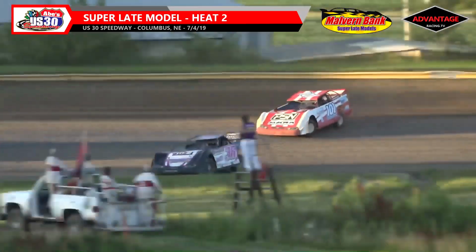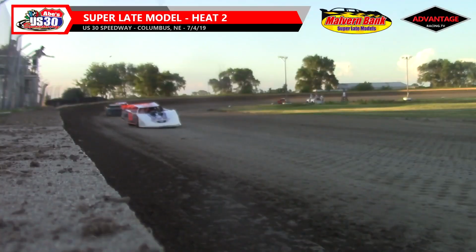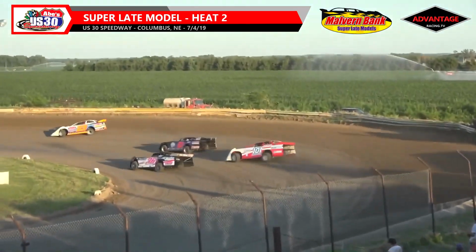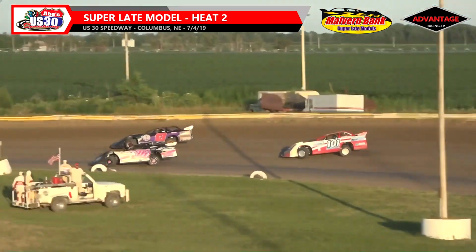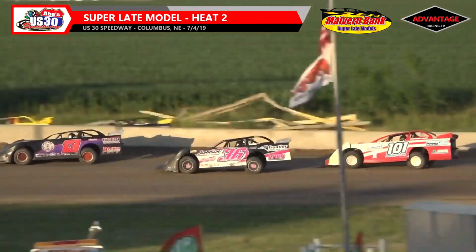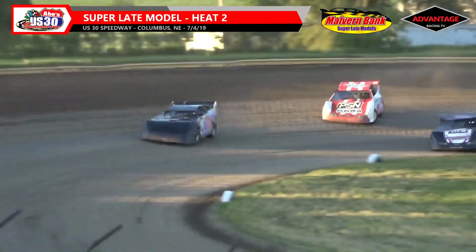Johnson continues to work that low side, trying to get underneath Jason Wallace for the 4th spot, coming off of turn number 4. Wallace has the spot off the exit and at the stripe. Here comes Ben Sukup with a good charge. Sukup pitches the car sideways going into 1, avoids contact. So a good 3-car battle going on right there entering turn 3. Wallace, Johnson, and Sukup all going at it.